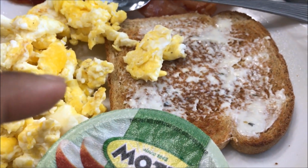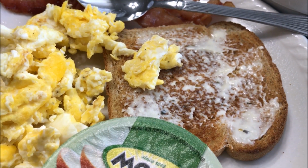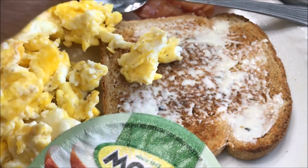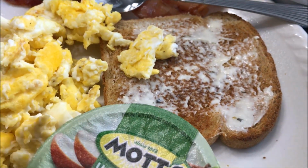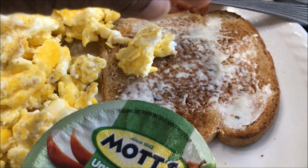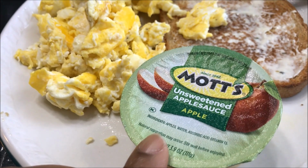This is Nature's Own multigrain 100% wheat. One slice is 1 point. And then, like I said, I have the other half of the cheese wedge on there. So that's one. So three. The cheese wedge is 1 for 4. The toast is 1 for 5. I'm having unsweetened applesauce with 0.